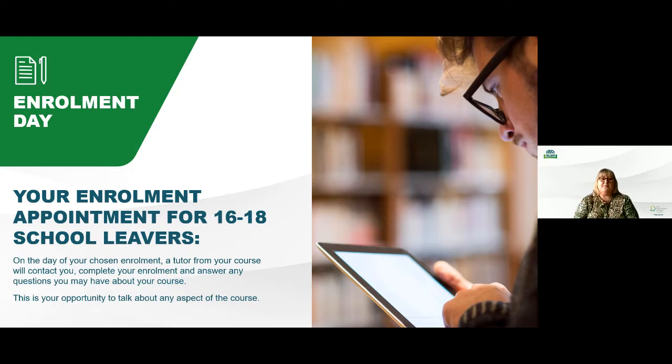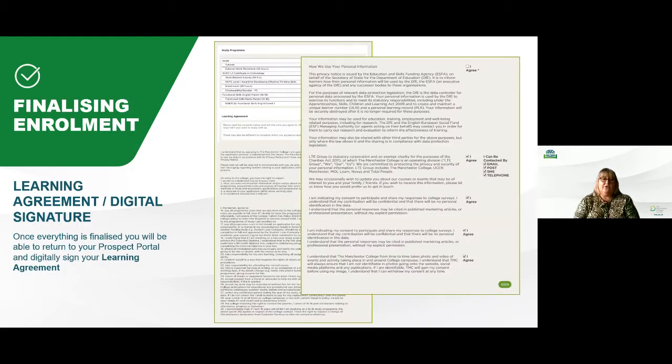Once that appointment's completed, you'll move back into your application portal, log back in, and again in the next step section, you'll see finalising your enrolment, learning agreement and digital signature. Once everything is finalised, you will see your programme of study here, which will outline the qualification you are going to study with us at the Manchester College.